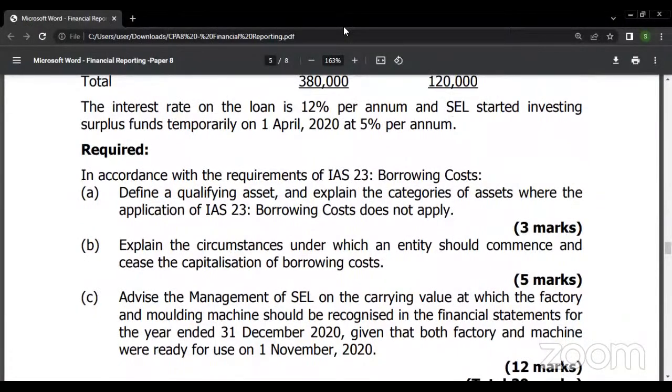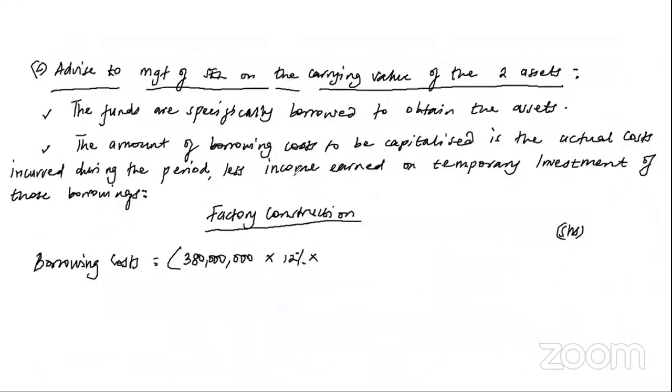So that is a period of around 10 months, 10 out of 12. So I'll come here and say 380 times 12% times 10 out of 12. This gives us shillings 38 millions. So that is the actual cost incurred during the period.